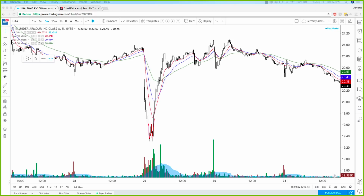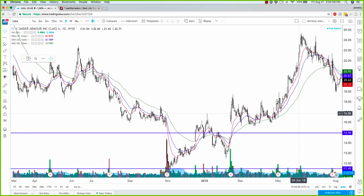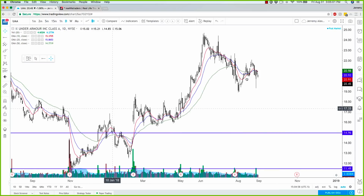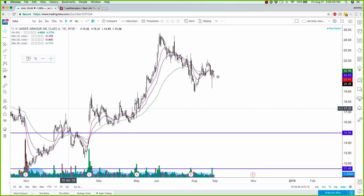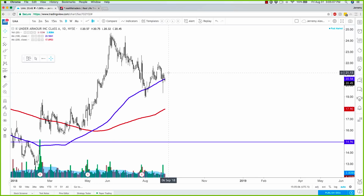So, you know, Under Armour, it's doing its thing. Right now, though, we got a little bit of a weaker evening star reversal pattern on Under Armour. The good news is, for anyone looking at playing Under Armour bullish, you got a phenomenal hammer. So if it breaks the high, takes out 21.13, you could let that bad boy ride.